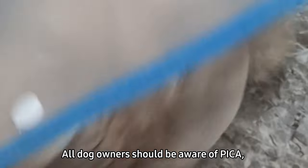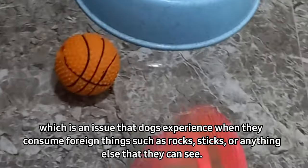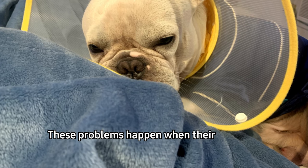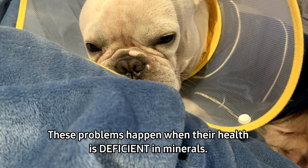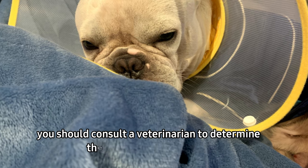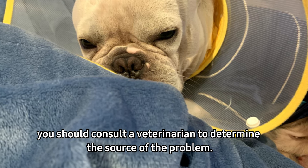Fifth is, provide a nutritional supplement. All dog owners should be aware of pica, which is an issue that dogs experience when they consume foreign things such as rocks, sticks, or anything else that they can see. These problems happen when their health is deficient in minerals. However, if your dog is acting out of control and has become destructive, you should consult a veterinarian to determine the source of the problem.